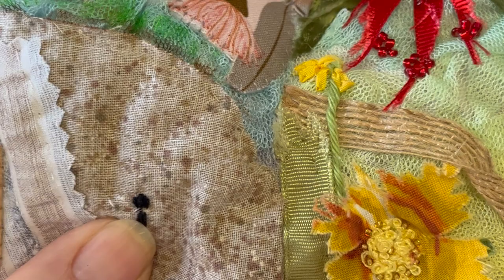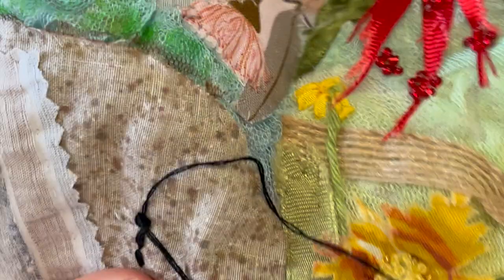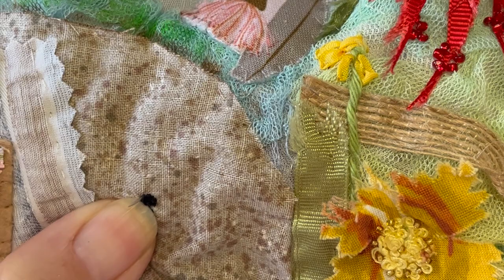Probably have one more video on this challenge after this one, where I show you the finished spool and the whole project on it. All right, next he's got these little bits that hang onto his crumb. I need to give him a crumb. How am I going to give him a crumb? Got any scraps laying around? What could we use?